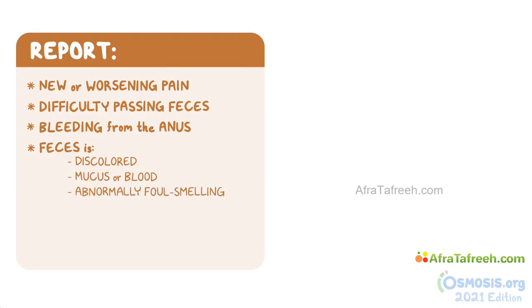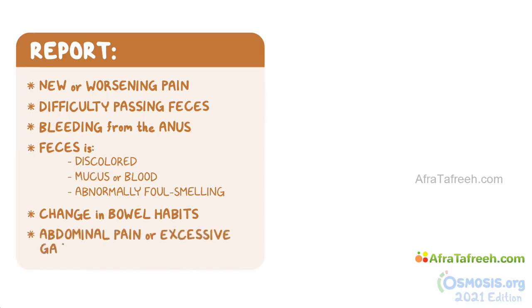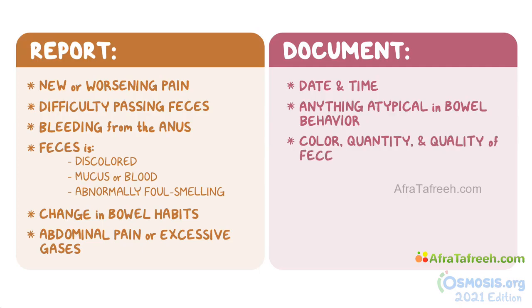Be sure to also report if there's a change in bowel habits, like diarrhea or constipation. Also, inform the nurse if the client has abdominal pain or excessive gases. Don't forget to document the date and time, anything atypical in the bowel behavior, and the color, quantity, and quality of feces.